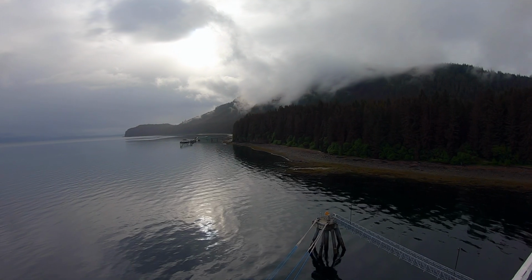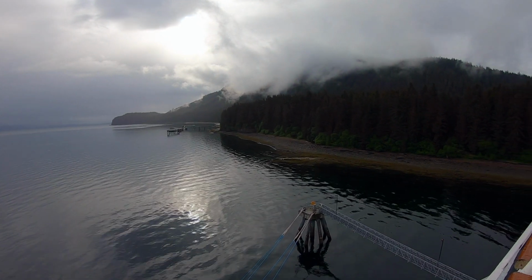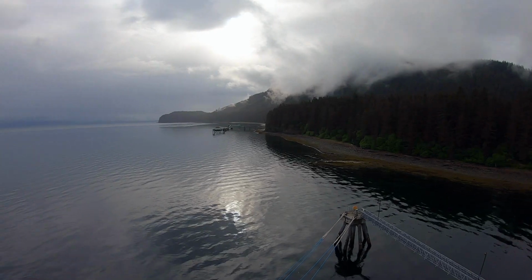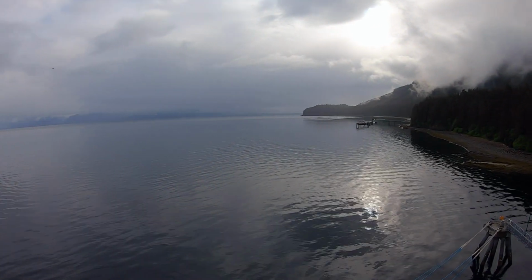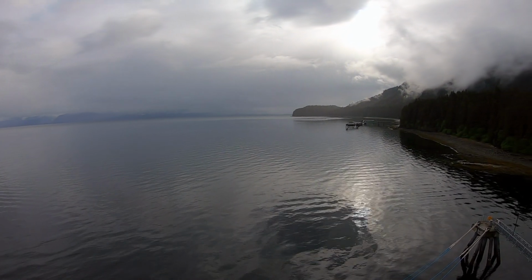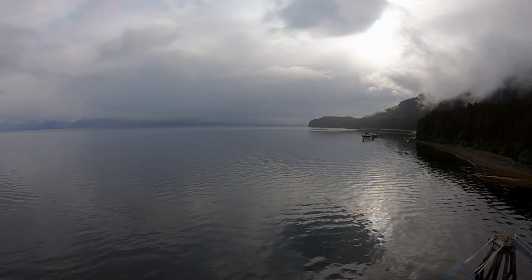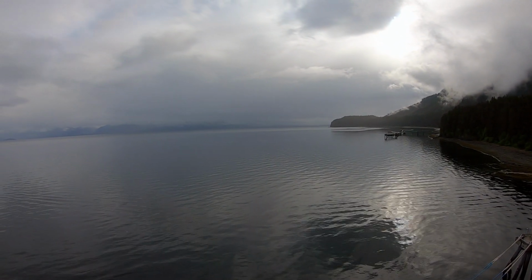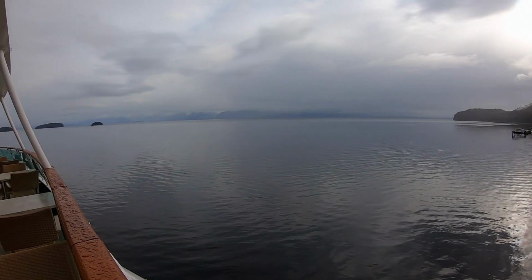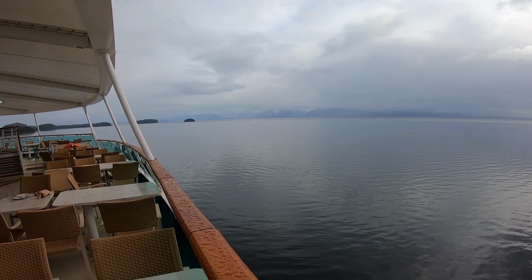Day five. Southbound trip. Back at Icy Strait Point. It's rainy, but we'll see. We're going to get off and walk around a little bit and definitely go over to the cannery. I'm debating trying one of those Bloody Marys with the crab legs, and crab meat, and shrimp, and whatever else it had in it.